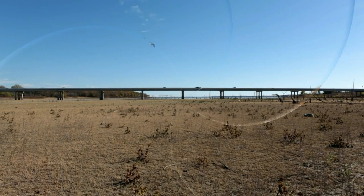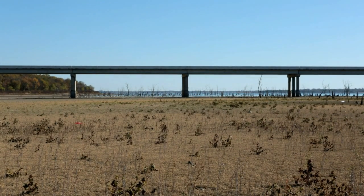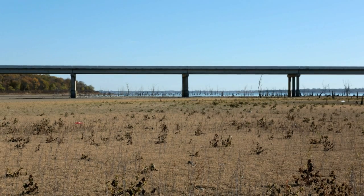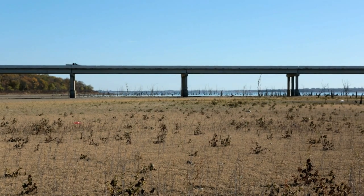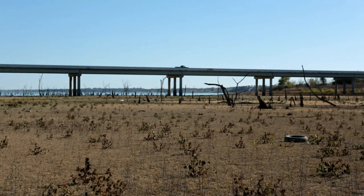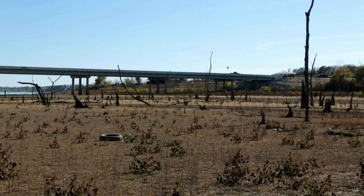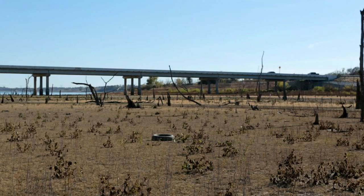Okay, I'm in the exact same spot. I've simply turned around and I'm showing you the bridge. And way out there is the water. Probably not coming through in this video, I'm not sure, but just look a little bit around here and you can see it's car up on the bridge. It's totally dry. There's a tire right over there, if you can see that.